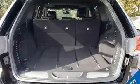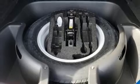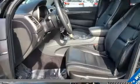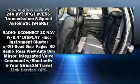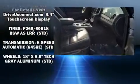Jeep ensures the safety and security of its passengers with equipment such as front and side impact airbags, anti-whiplash front head restraints, a security system, an emergency communication system, and four-wheel disc brakes with ABS. Various mechanical systems are monitored by electronic stability control, keeping you on your intended path.